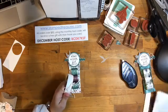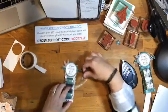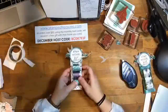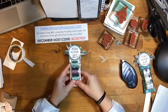Okay, so I'm going to use a mini glue dot to stick this on. And just pop that on the corner there. And look at that, you've got this cute little craft that you could give to, if you're a teacher, you could give this to your kids in your class. You could give this to coworkers.